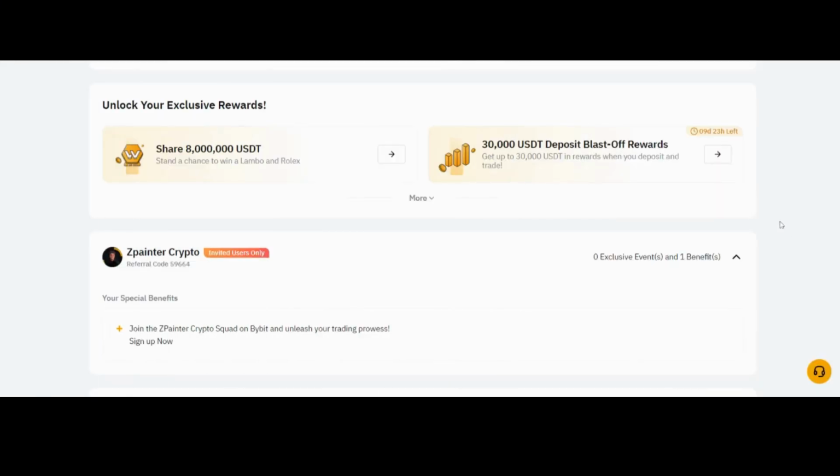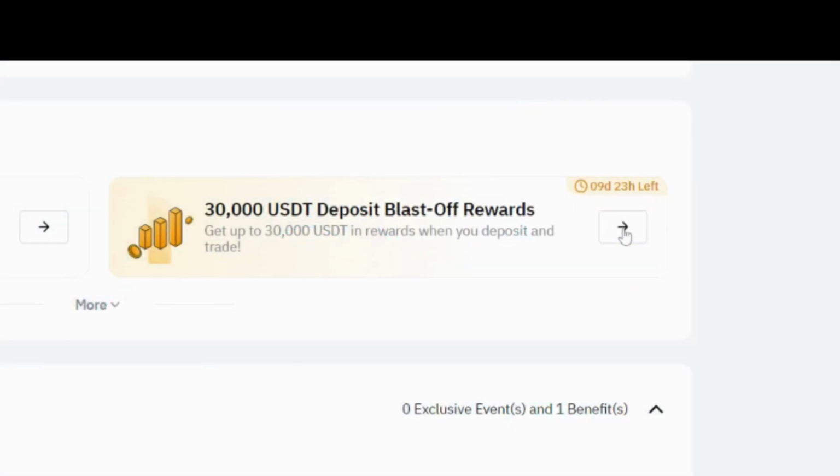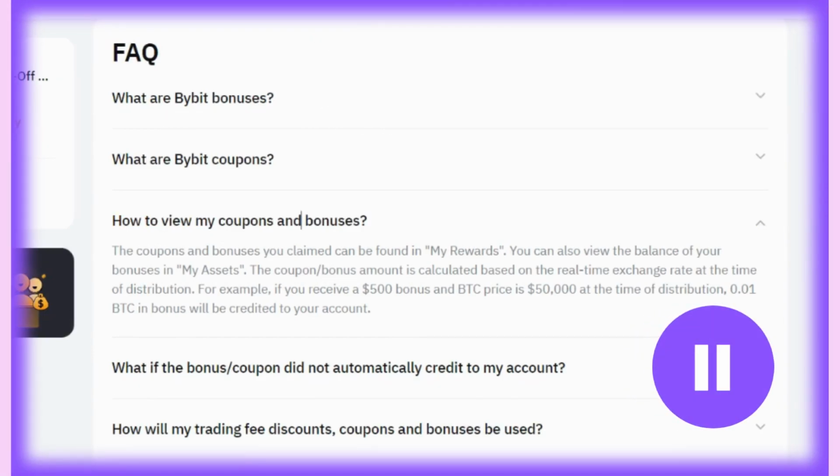And because we made our first deposit, it's time to get our bonus. From the user dashboard, click on this arrow. Your coupons will be found in My Rewards section. You can pause this part for extra explanations.